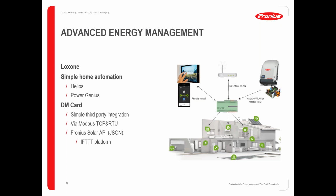But there's also other platforms that you can implement, which of course will require a bit of programming. So there's IFTTT, there's Solar API, there's Modbus communication. And nowadays, I think Sam will agree with me, you can learn everything online, right? There's a lot of resources. So that's where we don't want to restrict people to use only Fronius products. So that's where we open our Datamanager card, and you can do a lot of automation to make sure that you increase your self-consumption, for example.